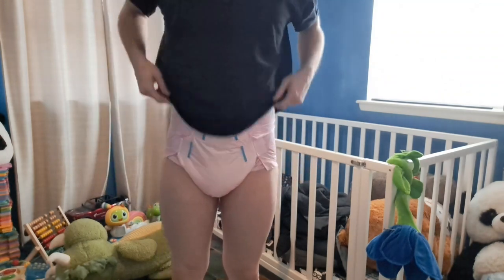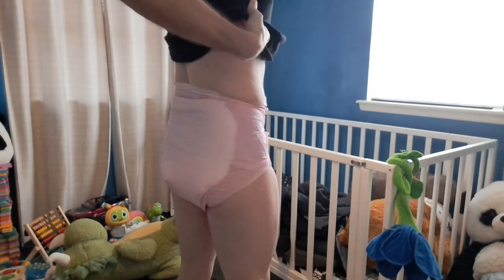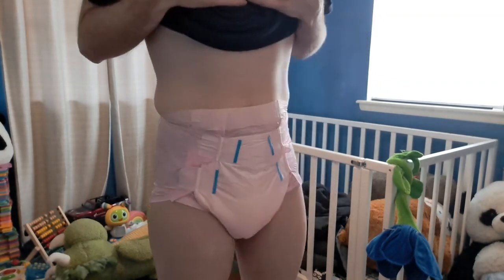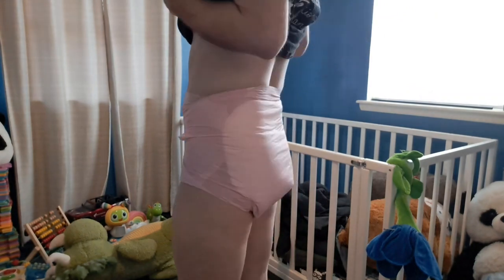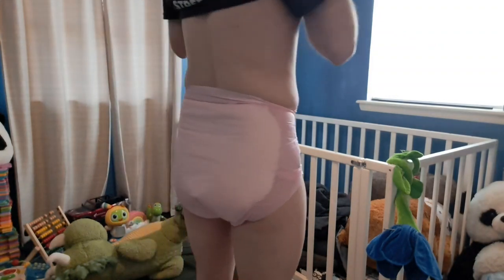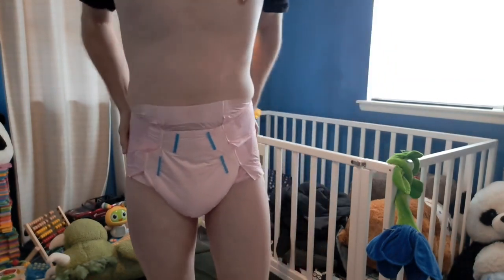Hi guys. So these SUNKISS diapers actually fit really well. They do run large. They fit just like a Megamax. So I would probably prefer a small, but these are going to work for me just fine. So wow, I'm really impressed. Very, very impressed with these SUNKISS Masterpiece adult diapers.